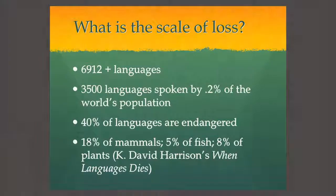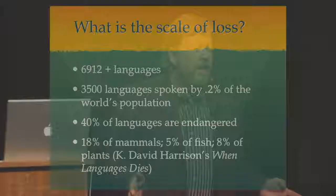What's the scale of language loss in the world? What I want to do this evening is talk to you about the general issues of language loss and what that means to us when languages die, but also very specifically look at a case study, the Pirahã people that I've spent the last 30 years working with, and the lessons that they have for us, both scientifically and how to live lives as human beings on planet Earth.